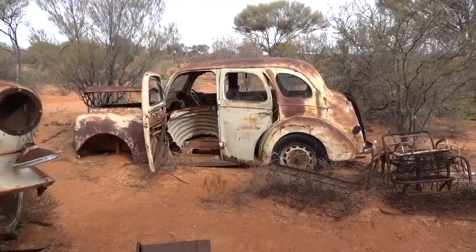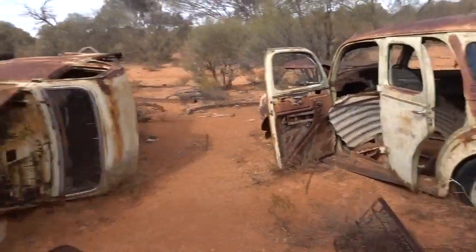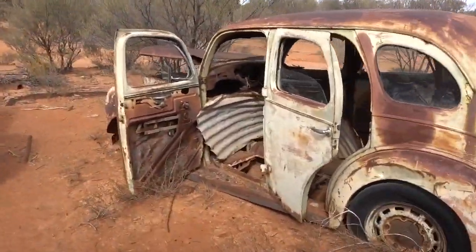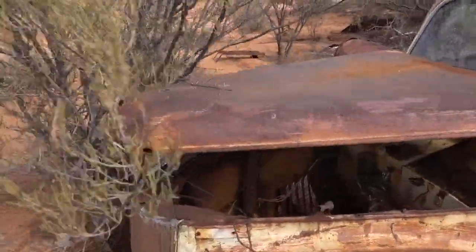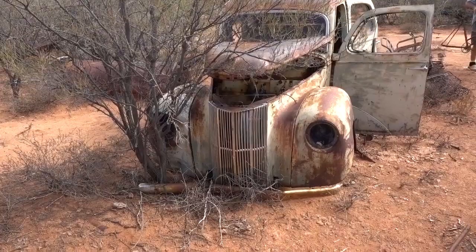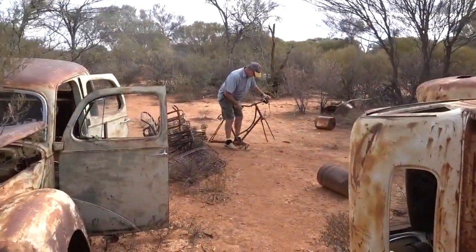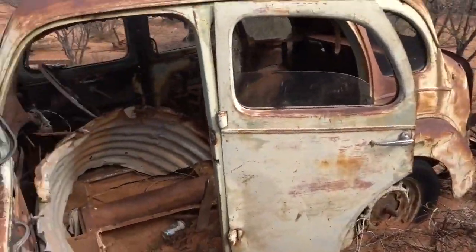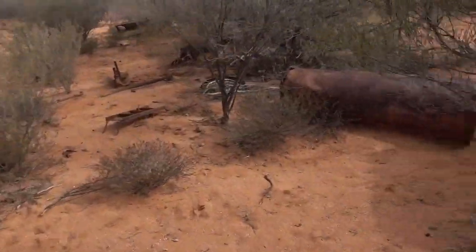Oh, that was a ute. Can you imagine driving all the way out here in one of these things? I can't imagine it'd be the most comfortable ride. The grill's still in good nick. What's the other side look like? Check out the other side and then we'll have a good look at this ute.